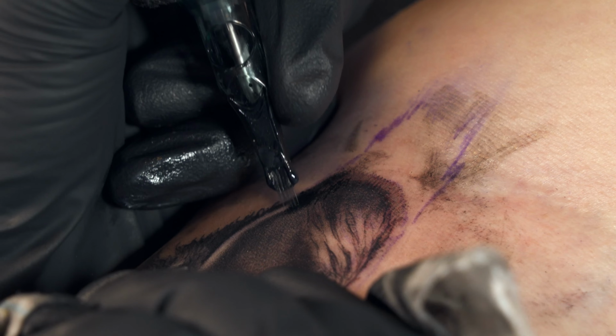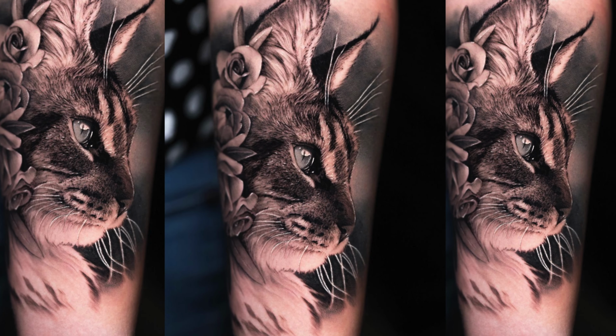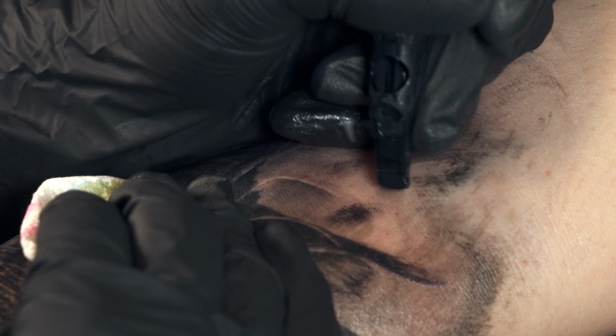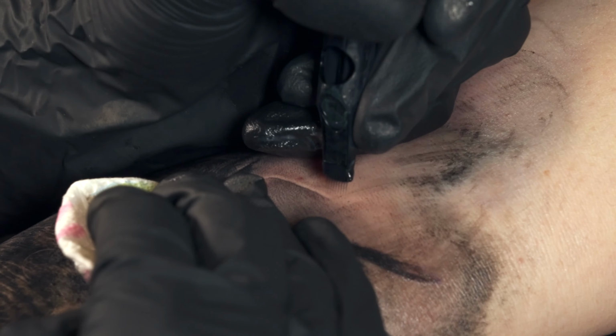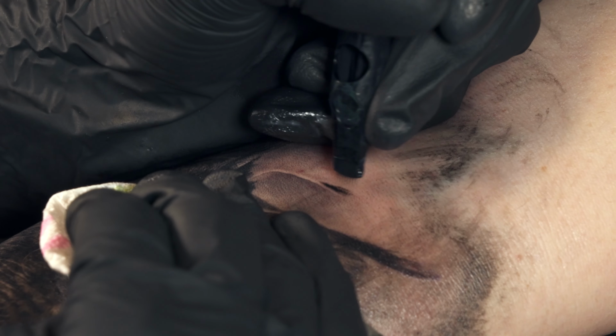My favorite tattoo I've done last year was a Maine Coon portrait, like today. And I would like today to beat this record and make it even better. It was a Maine Coon on the side of a calf, and today it looks a little plain, so I would like to be even better.